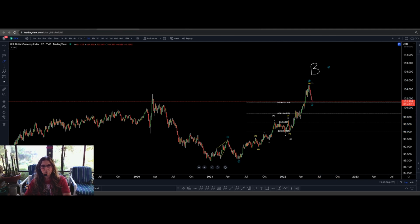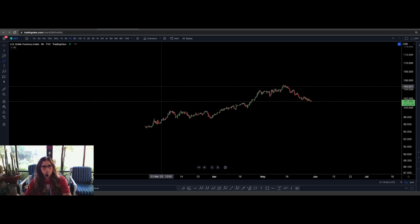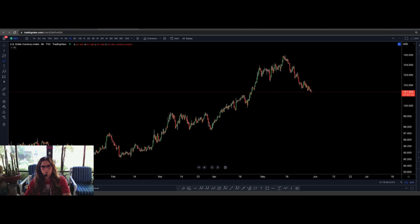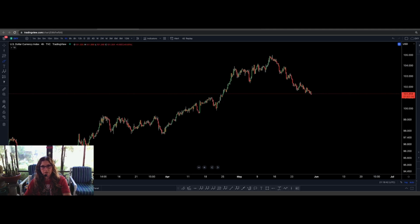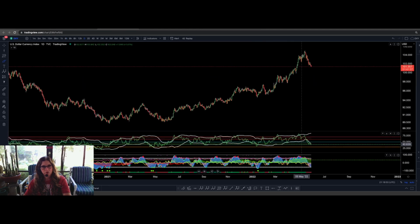Right now, looking at it on a lower time frame, we are building up reversal divergence on this 4-hour. We have it all the way across here. On the daily, we have bullish divergence. It's sitting on 40 in the bullish range. This market can turn at any moment.